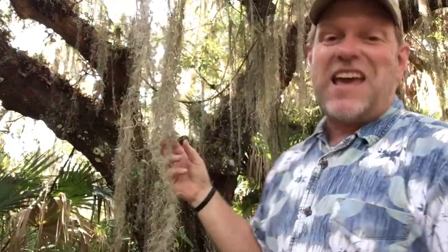Spanish moss has the distinction of being the bromeliad that has the largest geographic range of any other bromeliad, I believe, in the world, at least in the United States, but I think in the world. This stuff is everywhere. Matter of fact, they used to gather it and sell it as mattress stuffing. I mean, that's just how abundant it is. But this is actually an air plant. It's one of the bromeliads. You can actually see its little flower right there.